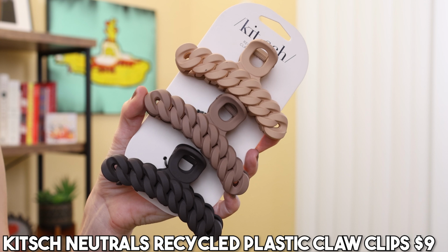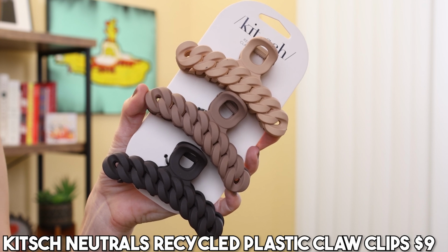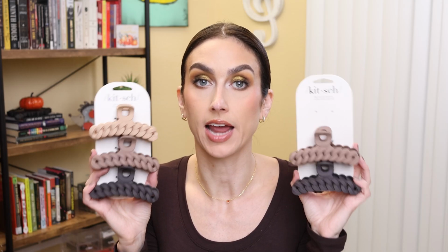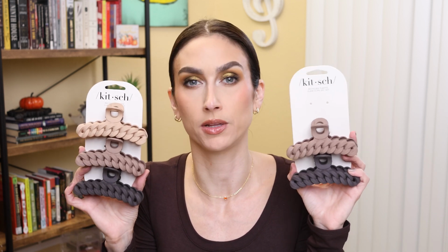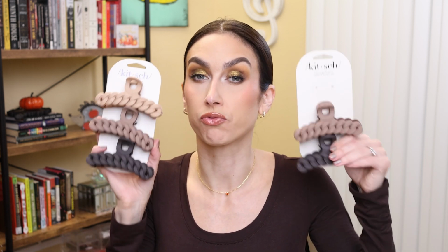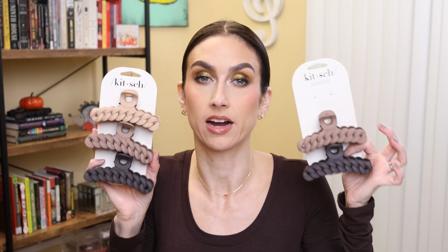I love, first of all, how neutral the colors are. They just go with a lot. And they are good because I have very fine hair. Thankfully, my hair has grown back. I lost a lot of hair when I had my hair extensions removed a couple of years ago. But my hair is still fine. I need a claw clip that closes really tight, otherwise my hair will fall out. And especially with my hair being somewhat short, these ones really do a good job of holding my hair tight.